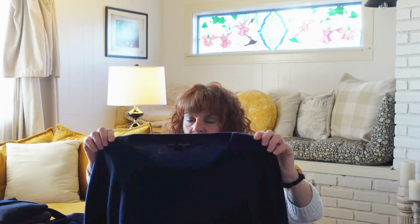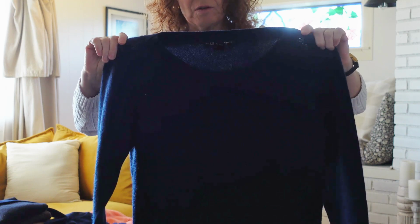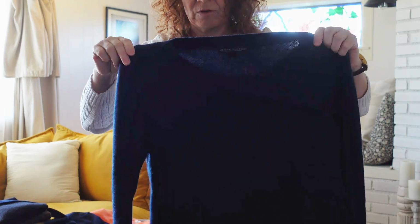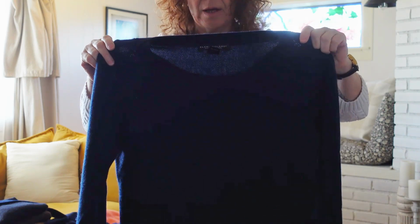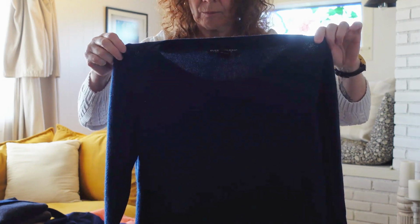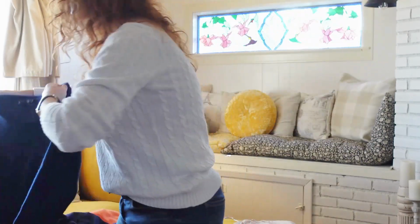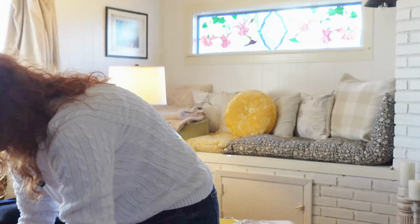And then my next one is another navy blue. This is Elena Solano 2-ply cashmere. And it's got a really cool, almost like a boat neck collar on it, if you can see that. Super soft. This one is super thin. Even though it's 2-ply cashmere, it's super thin. So again, for me personally, I can wear this under a blazer or on a warmer day, and I won't feel like I'm going to overheat.